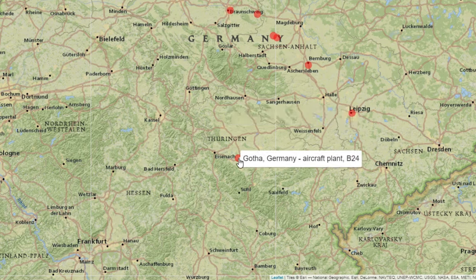These raids reduced Messerschmitt aircraft production to one-fourth of what it was prior to the attack. Indeed, German fighter production never recovered from Big Week, and the Allied forces quickly went on to gain almost total air superiority.